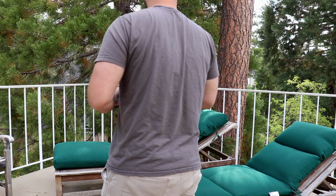Definitely highly recommend this place. The cabin's well kept. The owners think of everything. The neighborhood's very quiet, very safe. There's really no negatives. I mean, this place was a really good find, and I'm glad we did find it.